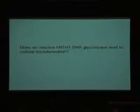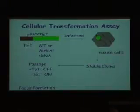So the next question we asked was, does this inactive DNA glycosylase lead to cellular transformation? And so I need to tell you a little bit about what we've been doing in the lab for a while. We use a vector provided to us by Dan DeMayo. And this is an inducible vector, and so we can put the wild type or the variant cDNA. And we infect immortalized mouse cells. They're epithelial cells, but they're not transformed. And what we try and do is pick out clones that express the variant to equal levels as the endogenous protein is expressed. So we've got the mouse endogenous and the human protein. And we isolate stable clones, and we can passage them. And in the presence of TET, the expression is off, and in the absence, the expression is on.